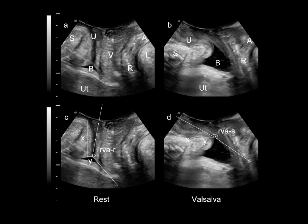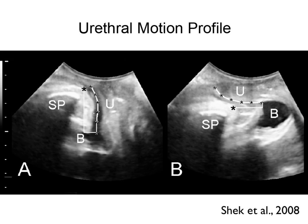We quantify descent of the bladder neck against the infero-posterior margin of the symphysis pubis, so there's a coordinate system. Here, the X is the position of the bladder neck above the symphysis pubis in the craniocaudal direction. Here is the position of the bladder neck just below the symphysis pubis on Valsalva. To make this more sophisticated, Professor Scheck in 07 or 08 developed what's called a urethral motion profile. You can see that we've labeled the urethra with 6 dots, but you could do it with 100. The system allows any. And all the mobility of these different points along the urethra is determined against the point of reference of the symphysis pubis.